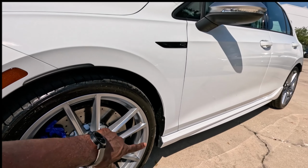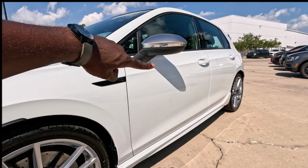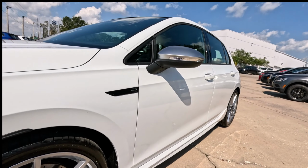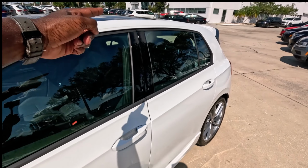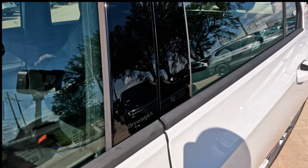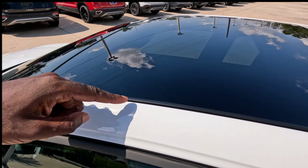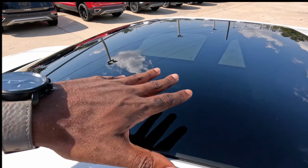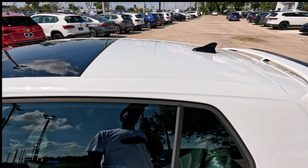All right, so then you have the aggressive side skirts as well, done in pure white to help match. The door handles done in pure white, but the mirror caps for the Golf get that silver cap right up top. You also will see the B-pillar done in gloss black with the Volkswagen script there. You will see the gloss black roof because it is glass. So you have gloss black along the sides, and then you will have the glass as well with that. And then the gloss black right there on top of the shark fin antenna.